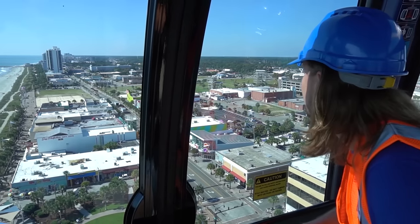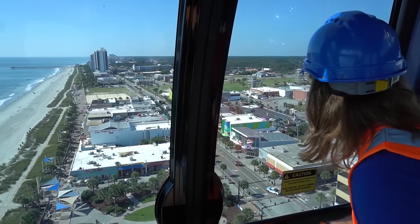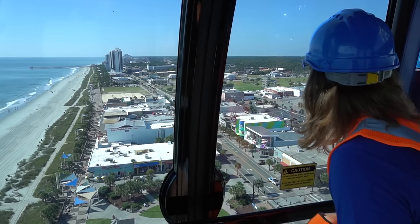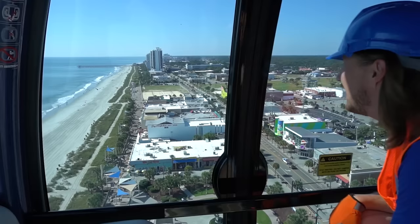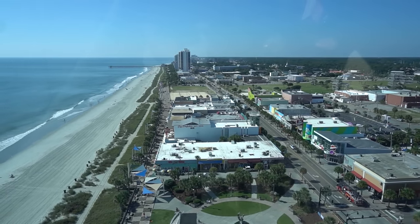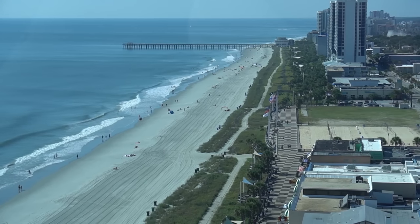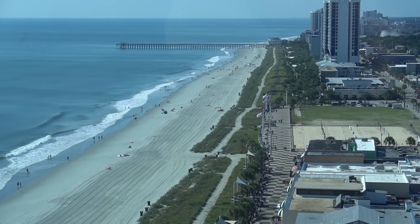Everything from up here. The cars look really, really tiny. Oh, wow. Awesome. What do you see? What can you see out there? See anything cool? Oh, wow. Look at all those people. They look like little teeny tiny ants.